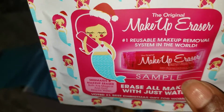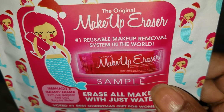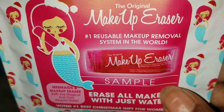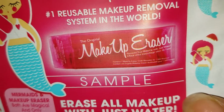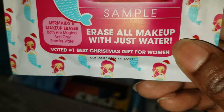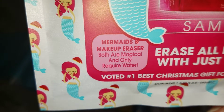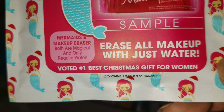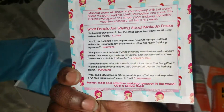Still reaching for stuff. What do we have here? We have the original makeup eraser. It is one reusable makeup remover. Wait a minute. Number one reusable makeup remover system in the world. As you guys can see, this is a sample of it. It erases all makeup with just water. Okay. Love it. Voted number one best Christmas gift for women. Okay, guys. Can't wait to try that and give you guys a review on that.